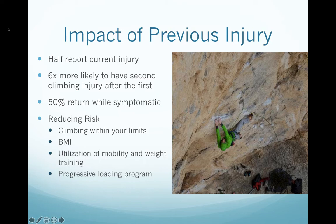Also think about reducing your risk with exercises. We know that strength training is a very effective way to reduce injuries on the whole, with most research showing a reduction by half or two-thirds in a strong climber compared to their sedentary peer who just focuses on climbing. And then finally, think about making a gradual progression over time that reduces the risk of overuse injuries in the tissues and allows that tissue to adapt, become stronger, and be able to tolerate those higher levels of climbing.